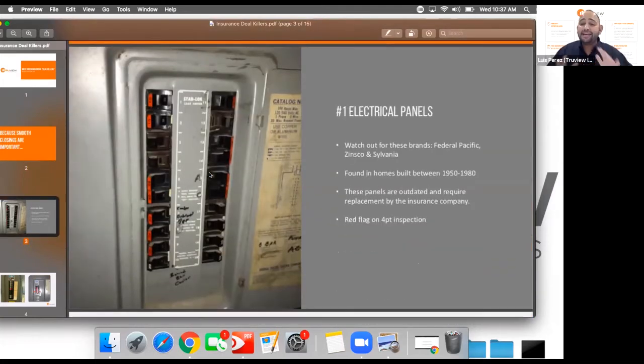Number one, electrical panels. There are 3 brands of electrical panels that you mainly need to look out for, whether you're doing a listing, or doing a showing and walking with a client and looking at a property. And those 3 brands are Federal Pacific, Zinsco, and Sylvania. These panels are typically found in homes built between 1950 through 1980. So if you are showing properties in a neighborhood where the homes are built between this age, you have to take a look and see what brand that electrical panel is.